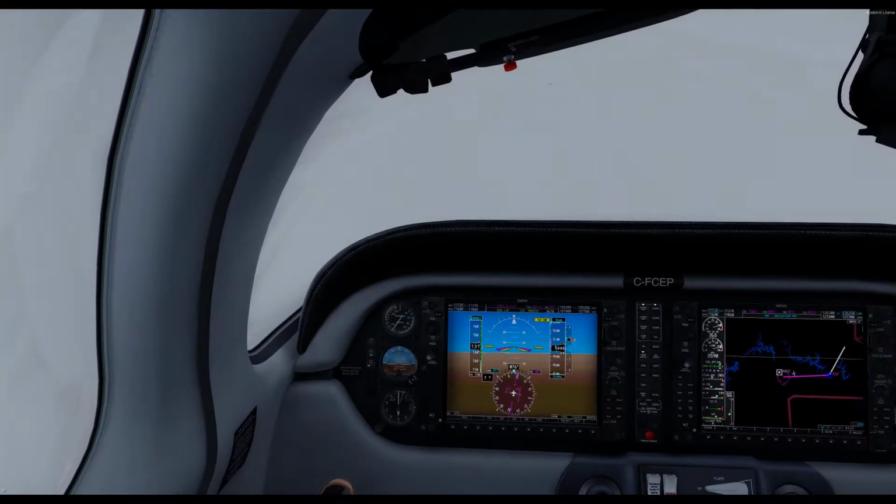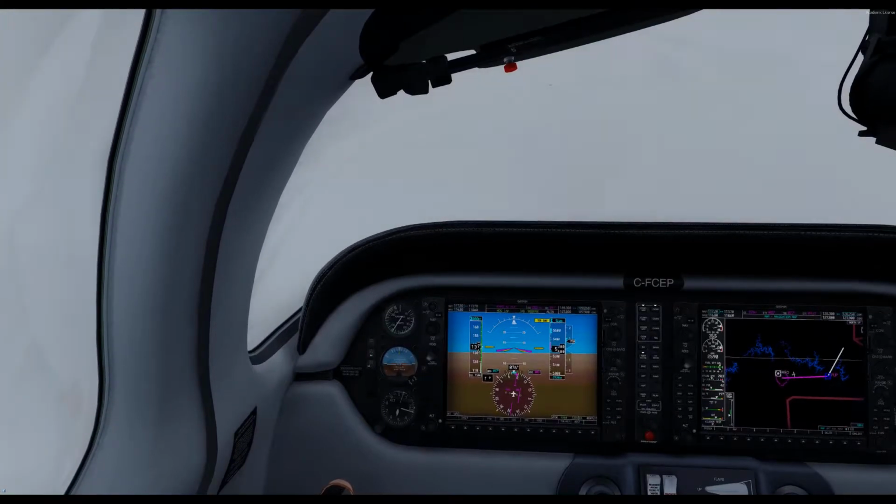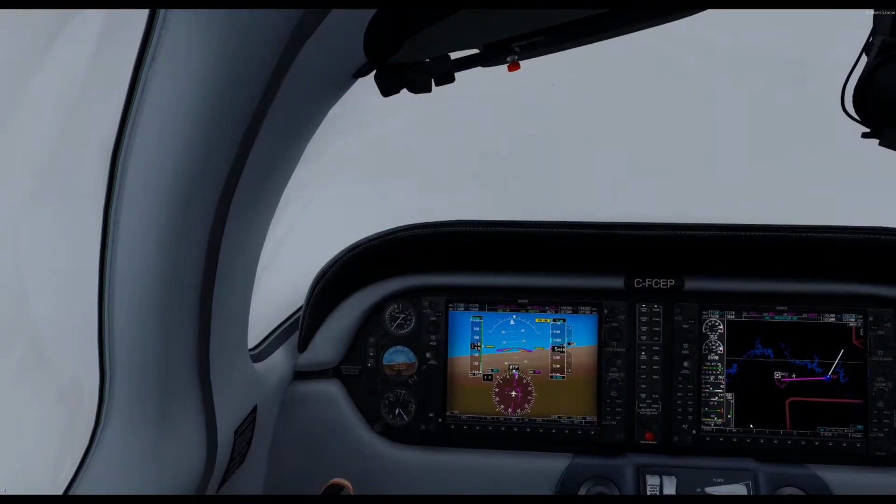Elevation, incidentally, is around about 820 feet above sea level, which is a lot less than some of the previous airports, which was like about 5,000 feet. Healthy tailwind. We're flying sort of a dogleg flight. We could fly a bit more of a direct route, I suppose.